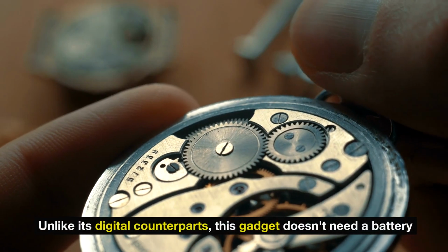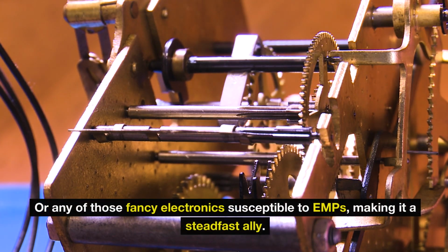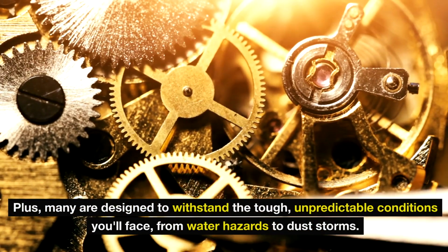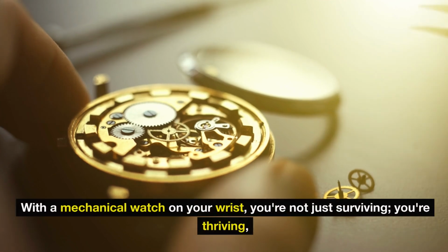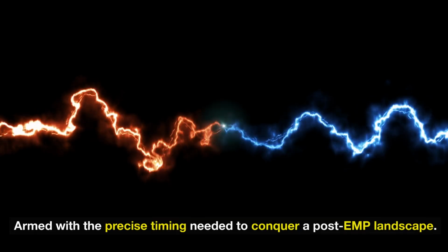Unlike its digital counterparts, this gadget doesn't need a battery or any of those fancy electronics susceptible to EMPs, making it a steadfast ally. Plus, many are designed to withstand the tough, unpredictable conditions you'll face, from water hazards to dust storms. With a mechanical watch on your wrist, you're not just surviving, you're thriving, armed with the precise timing needed to conquer a post-EMP landscape.